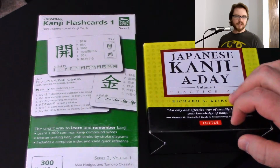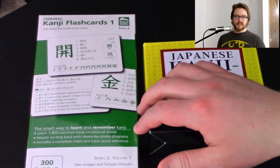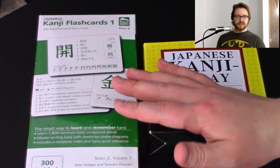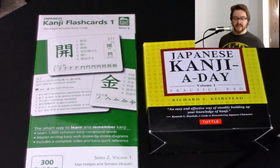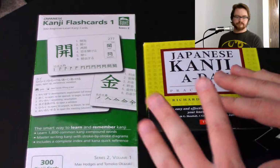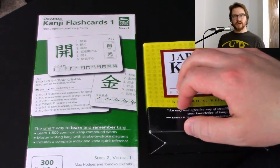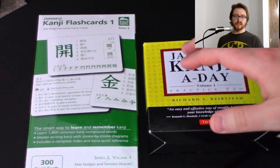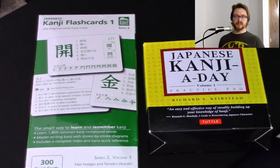Is any one thing going to make me fluent? Absolutely not. For one thing, these are both having to do with kanji. So, these aren't even talking about things like grammar, particles, things like that. This is more like a vocabulary type setup here. But increasing your vocabulary and being able to read kanji will definitely be a huge help in yours and my progress in learning the Japanese language.